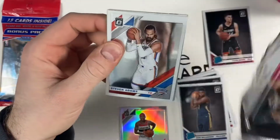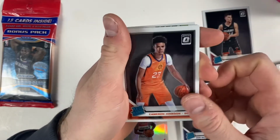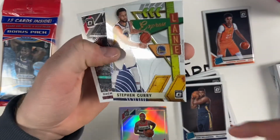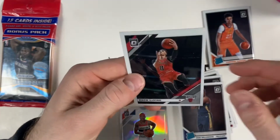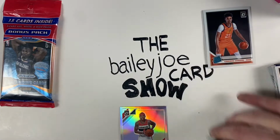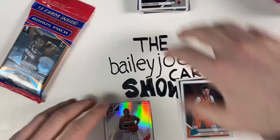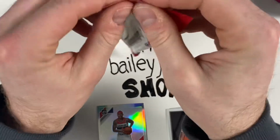All right, here we go. Signature. Nah. Steven Adams. Oh, Cam Johnson. It's actually good. This is a good pack. Or a good box. Yeah, great box. Super satisfying. You got Ja and Zion. Two packs in a row. Wow. That was impressive. I don't want to touch those anymore. There's a Zion in here too. We're going to pull three Zions today. Guys, have you ever seen it in one video where three Zions have been pulled? If you have, link me to it because I'd love to watch it.